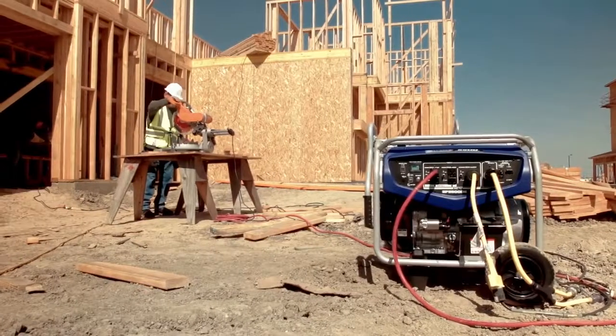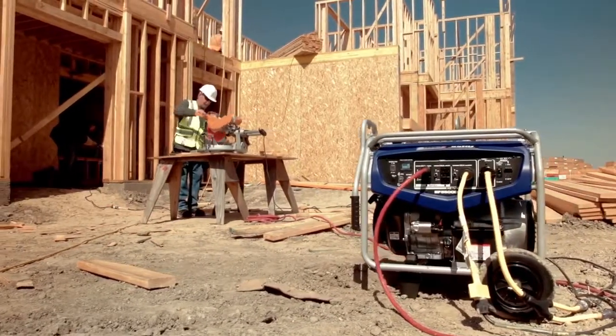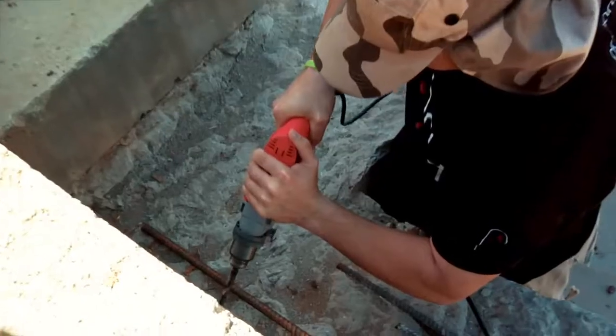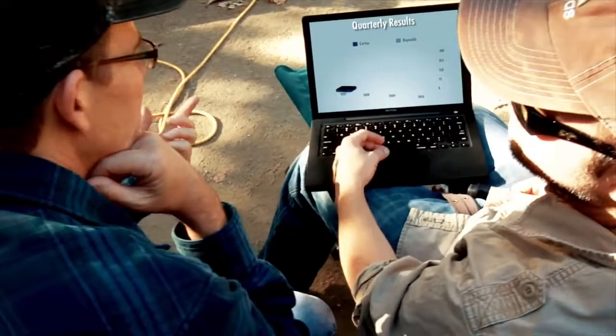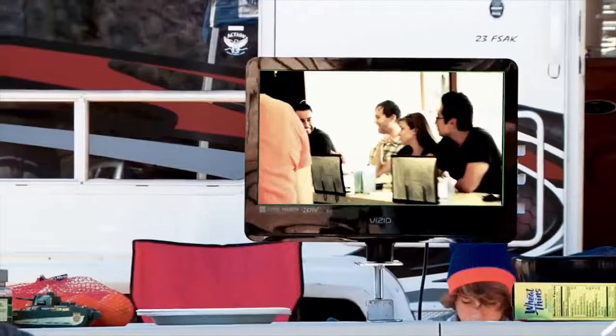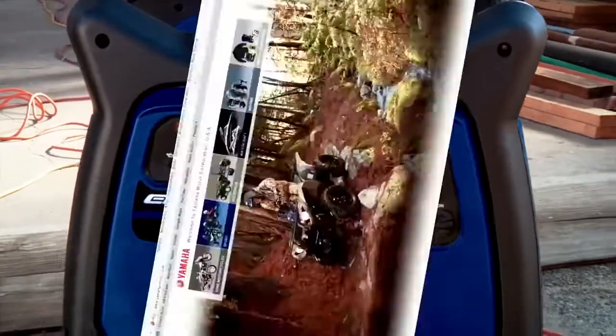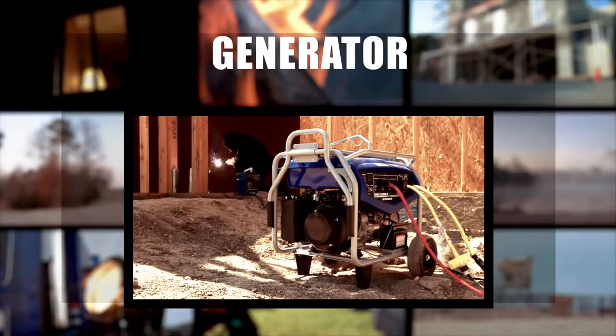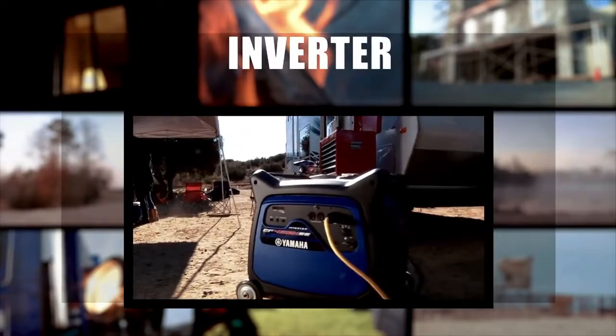What kind of power do you need? A conventional generator could be a cost-effective solution if you're just running lights or motor-driven appliances. But if you need to power devices that use sophisticated microprocessors, you're going to want to look at an inverter. We have a whole other program devoted to helping you understand the differences, so you can choose whether a generator or an inverter is right for you.